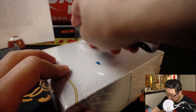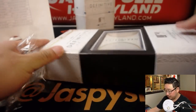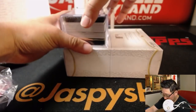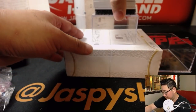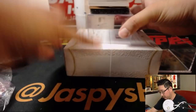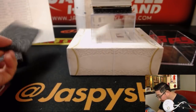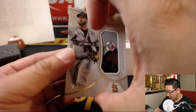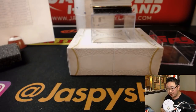Box two. I see some red in there. Look at this thick card right there. All right. 24 out of 30. Adam Wainwright, Waino. The camo patch in there. That goes to Gary Gordon and the Cardinals.